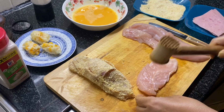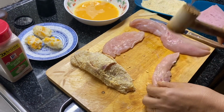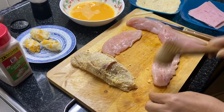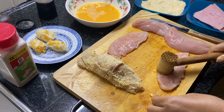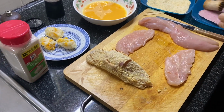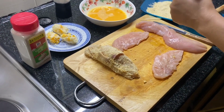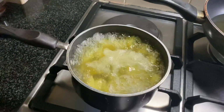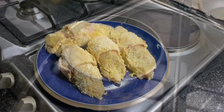and make it nice and tight, and then wrap the ham around it in two pieces, connect it with toothpicks, and then coat it with flour, egg and breadcrumbs, and then put that to one side as well. Meanwhile, the potatoes are boiling beautifully, so we'll just finish this off and come back to you.